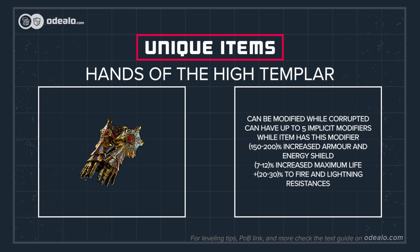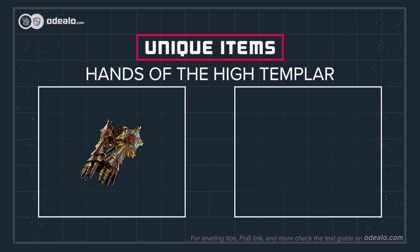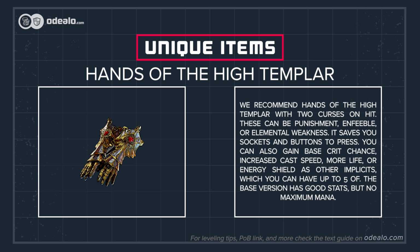We recommend Hands of the High Templar with 2 curses on hit. These can be Punishment, Enfeeble, or Elemental Weakness. It saves you sockets and buttons to press. You can also gain base crit chance, increased cast speed, more life, or energy shield as other implicits, which you can have up to 5 of. The base version has good stats, but no maximum mana.